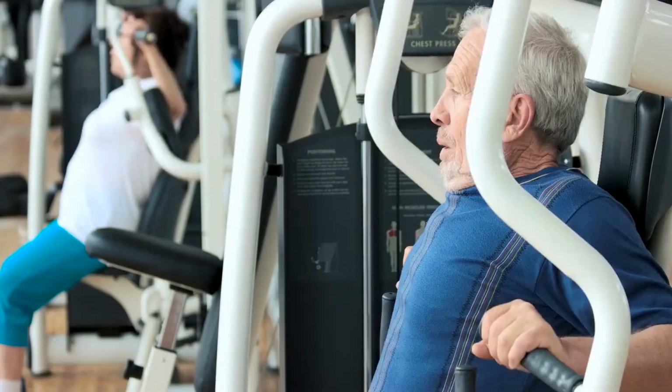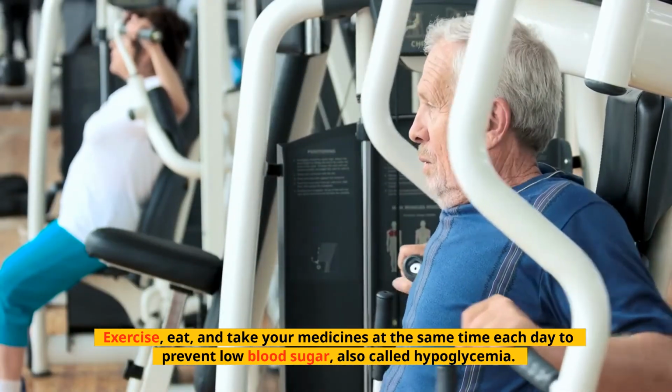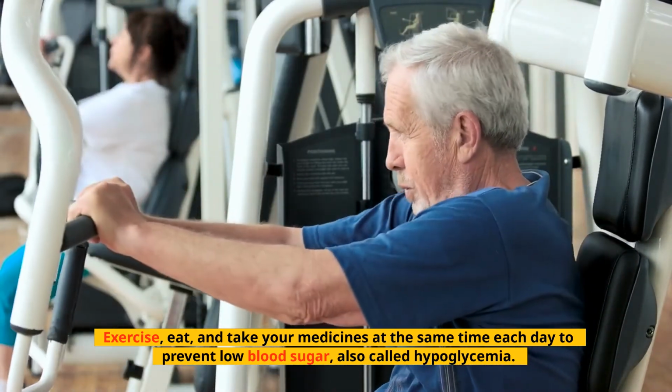7. Make it a habit. Exercise, eat, and take your medicines at the same time each day to prevent low blood sugar, also called hypoglycemia.